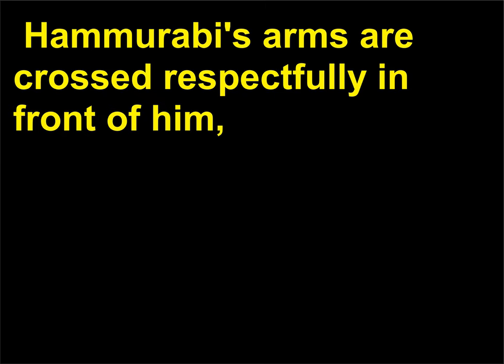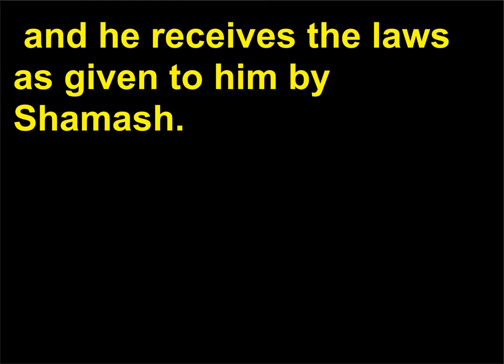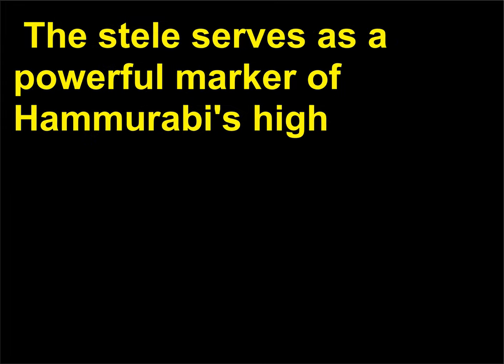Hammurabi's arms are crossed respectfully in front of him. And he receives the laws as given to him by Shamash. The stele serves as a powerful marker of Hammurabi's high status and represents the divine inspiration of his code.